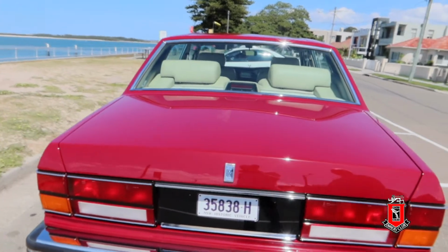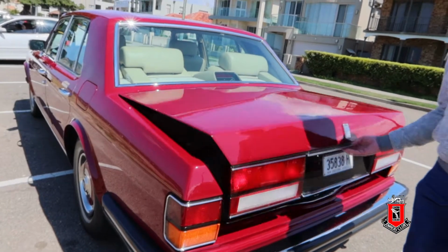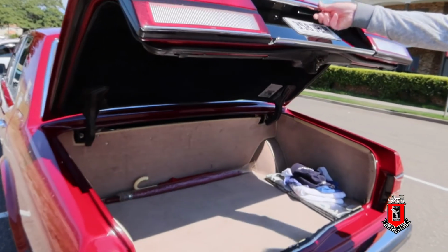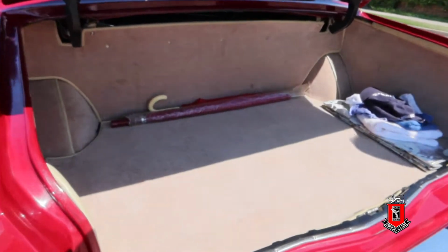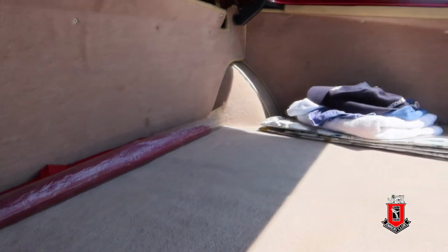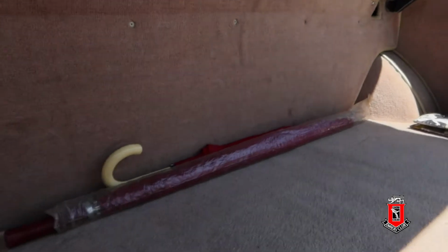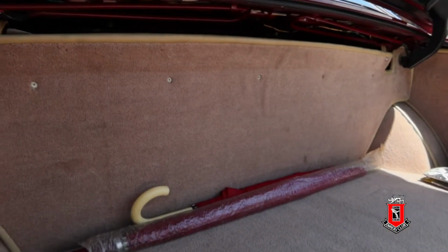Yes, indeed. And can you get much in the boot of these cars? Yeah. Oh my word. A couple of golf bags go in there, won't they? Storage is good. The ability to just about take everything, great on picnics. You can fit just about everything in them.